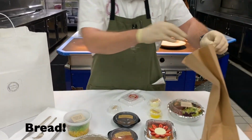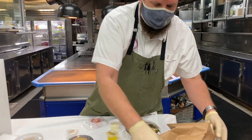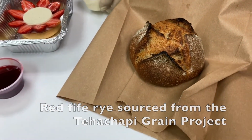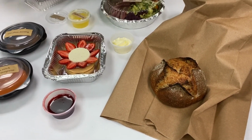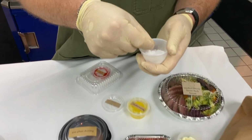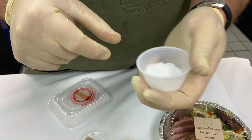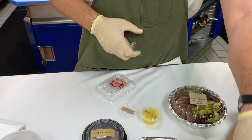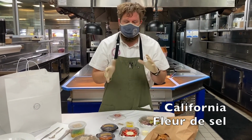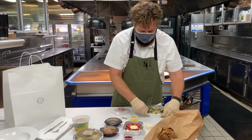Along with that, we have beautiful sourdough that Mac baked with flour from our friends at the Tehachapi Grain Project, along with salted butter and sea salt. The butter is actually seasoned with this sea salt, which we make in-house, and the process is pretty simple. Just slowly cook down seawater. The seawater that we get from Stephanie Mutz from Sea Stephanie Fish, and this is almost like a fleur de sel. It's a great way to finish both the duck and the salmon.